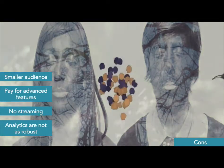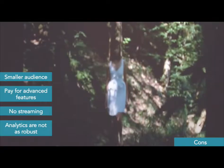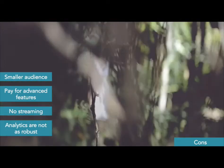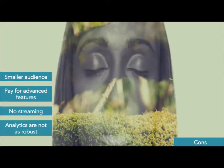So some cons to think about. It's a much smaller audience than YouTube is. I think the most popular video on Vimeo has about 27 million views, maybe 28, whereas the most popular video on YouTube has 1 billion views. So it's a much smaller audience than you would find on YouTube.